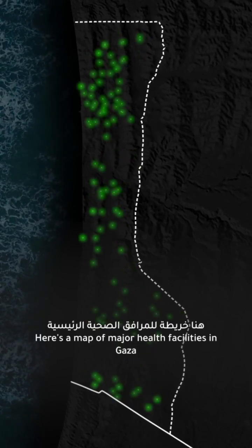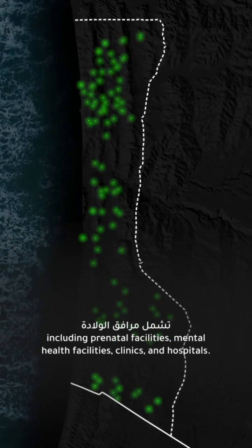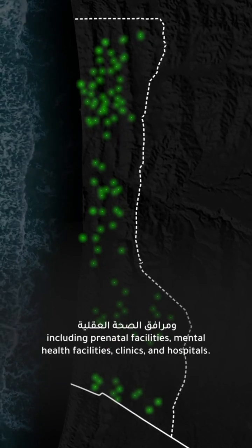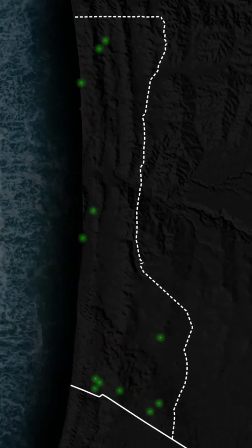Here is a map of major health facilities in Gaza before Israeli forces began to attack them, including prenatal facilities, mental health facilities, clinics and hospitals. And here is what remains.